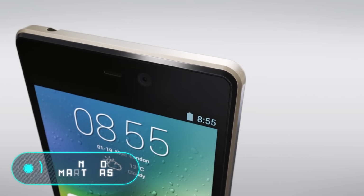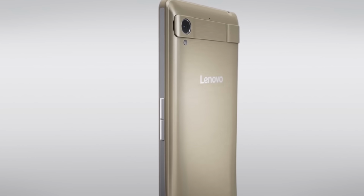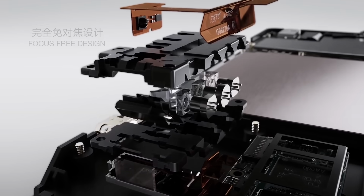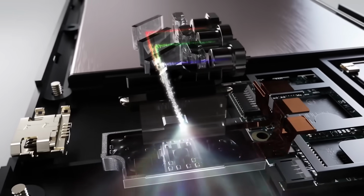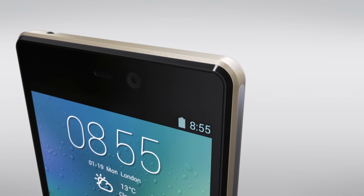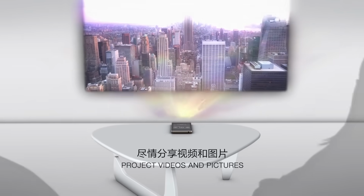Lenovo SmartCast. This smartphone is the world's first gadget with a laser projector, capable of projecting multimedia content on any surface. The device has a projector built into the rotating module at the bottom of the device, which allows you to display an image at different angles on horizontal or vertical surface.